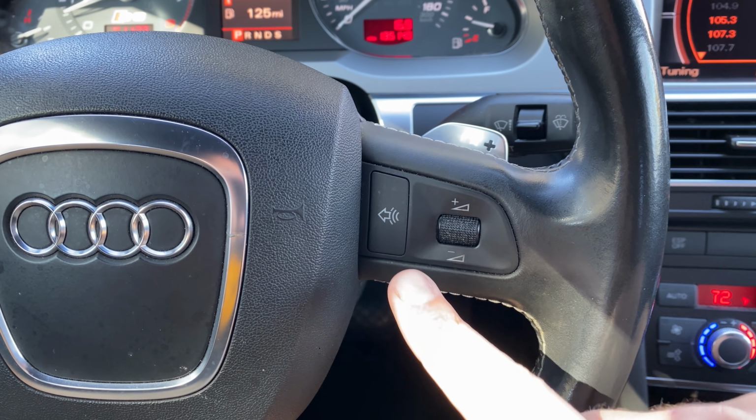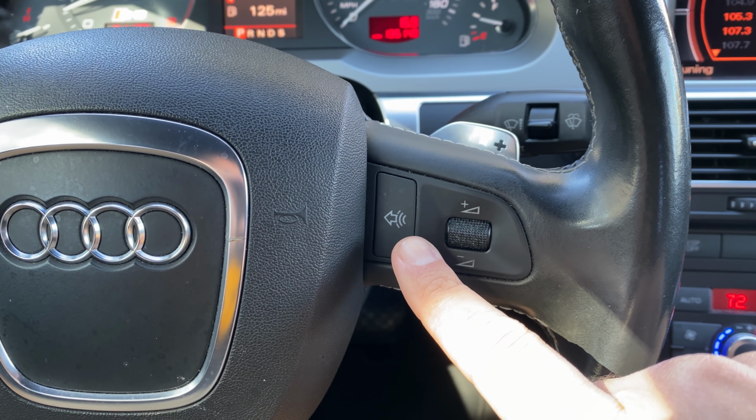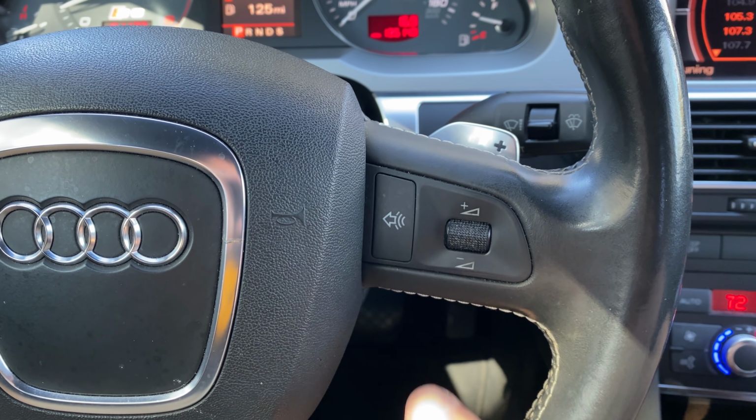And next up, another interesting control in this car. On the steering wheel, on the right side, you have this little button with an arrow and a couple of sound lines. That activates your voice control system. Yes, this 13-year-old car had voice control, and it works about as well as you might expect. Let me demonstrate it for you.